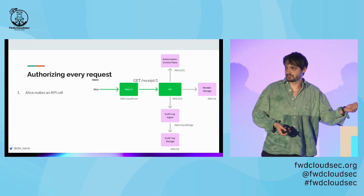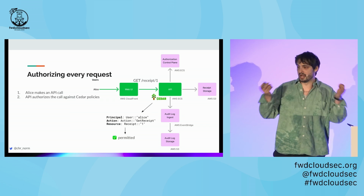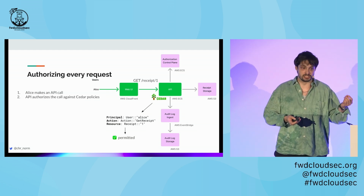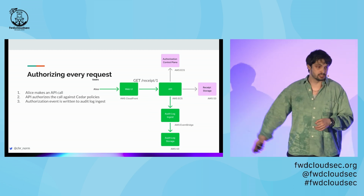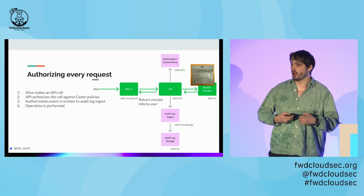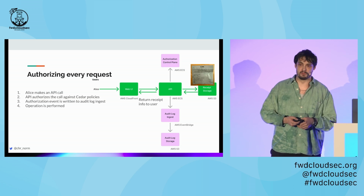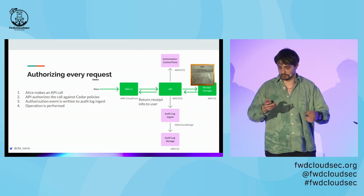So to begin with, Alice is going to make an API call. So she's going to go and try and get a particular receipt. We're then going to make a Cedar authorization to determine whether this operation is permitted. In this case, the operation is indeed permitted. So what we're going to do next is we'll write the audit log into our storage ingest. And finally, after we've authorized the operation, we'll actually go and perform it. And then in this case, we call the corresponding AWS S3 API to return the object, or perhaps we're just returning a pre-signed URL for it to be sent back to the client.